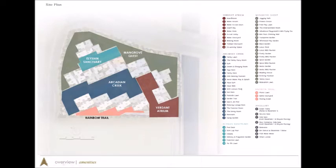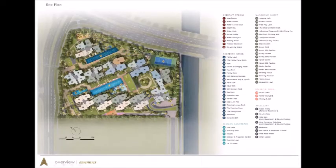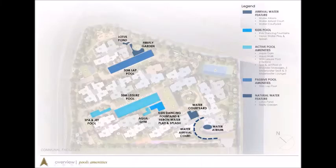On the next slide, of course, we have 60 amenities inside these facilities. These vary from passive to active activities for every generation in the family. On the next 3 slides, we have a summary of everything, showing the key facilities.